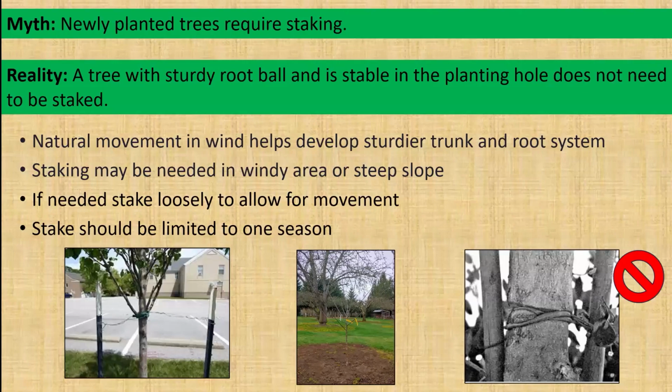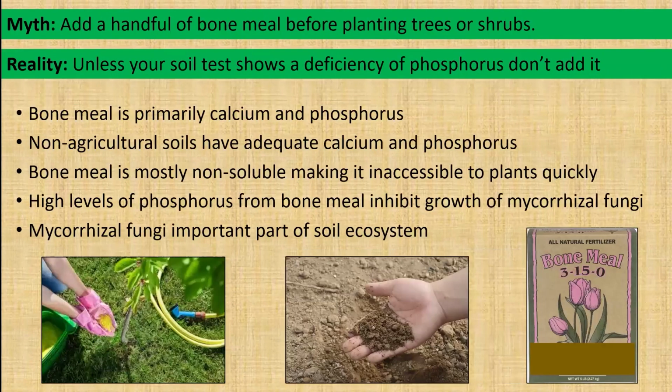You can see the picture on the right. Obviously, two things wrong there. They staked that too tight and they forgot to remove it. And you know that that tree is going to have a lot of problems from now on. It's not going to be a nice, healthy tree.